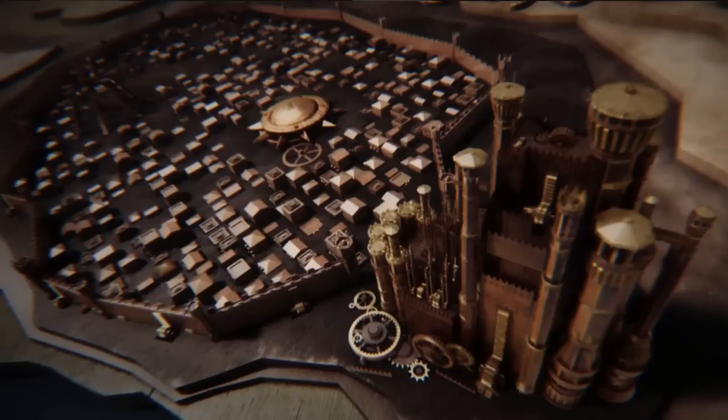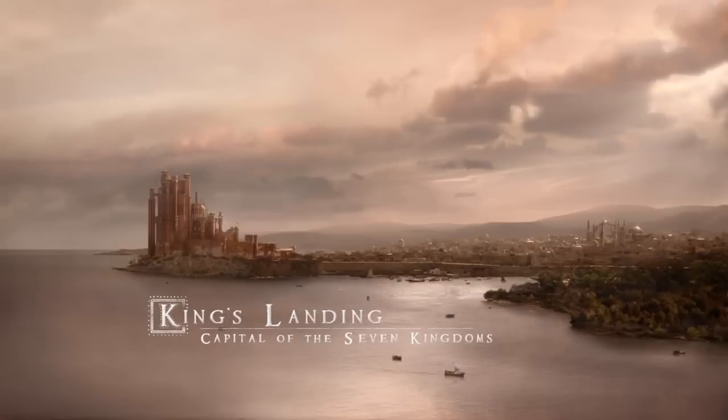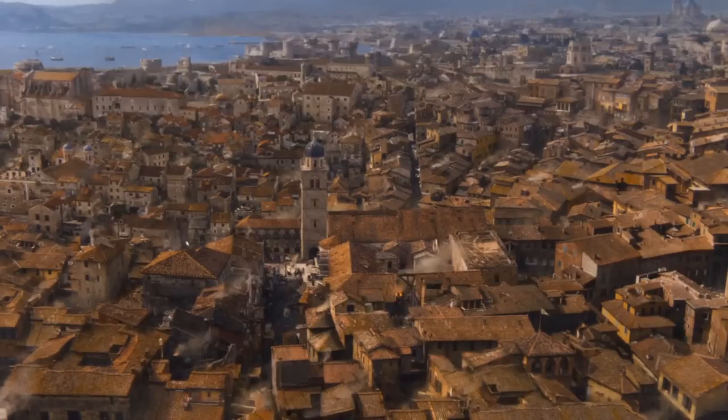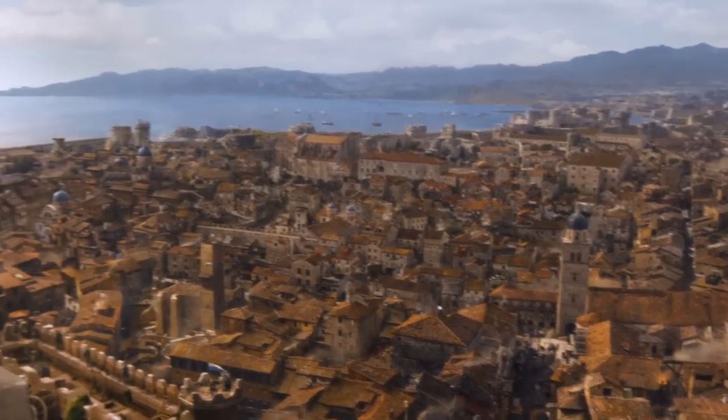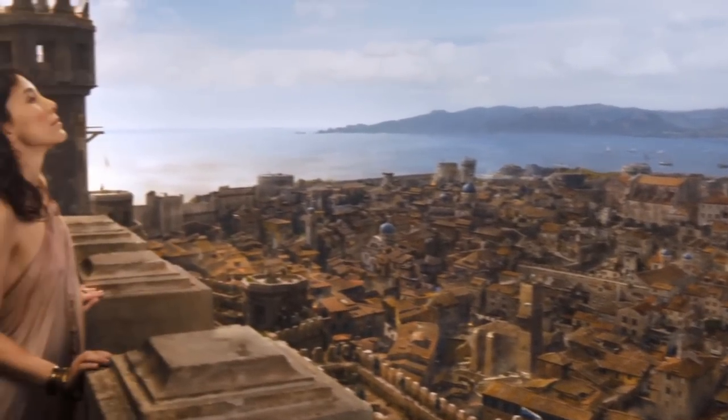But if true, that would be different than the books. On screen, I think it will play out similar to the book description. Here's why. Check out the scene with Shae from Season 2, Episode 1. You can see the Great Sept of Baelor out in the distance at the top right. And then the shot scrolls left, and we can see that there is no Dragonpit anywhere. So most likely, it is off screen to the right, where it should be.